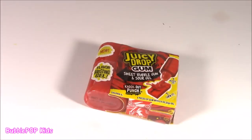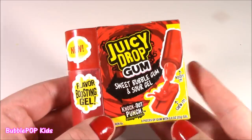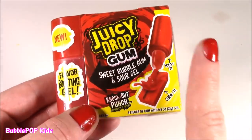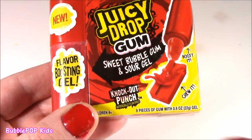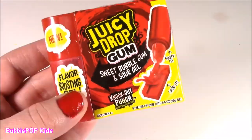No, what do I have here now? Oh, we're having a little bit of everything. We had marshmallows, chocolates, we had some tangy candies, Tic Tacs, and we get some gum. And I have never seen this before. Juicy Drop, Sweet Bubble Gum, Sour Gel, and Knockout Punch flavor. Oh, this is way complicated.